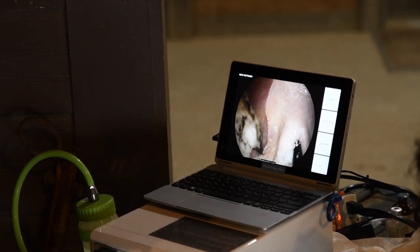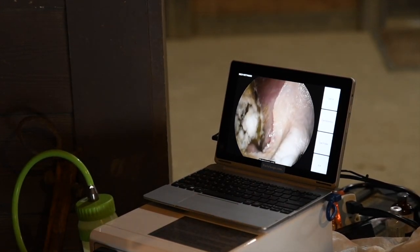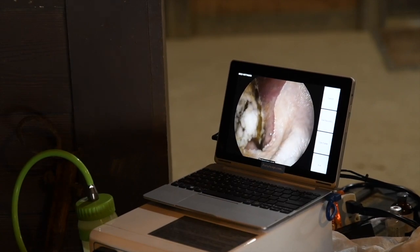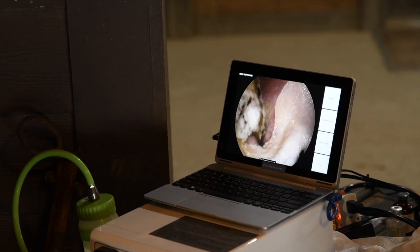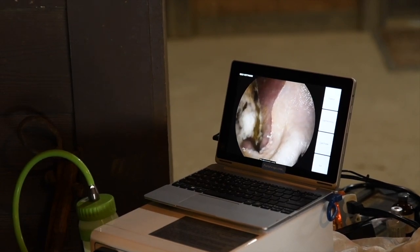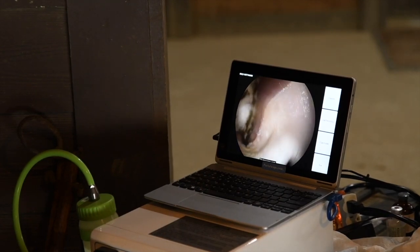Can I ask a question? Yes, ma'am. How does this happen? How do they get this? Horses are prone to it. I mean, you can scope a horse and they can be clinically pristine. Put them on a trailer for 2 hours, pull them off, scope them immediately, and they've got nodule ulcers. The horses are just prone to this.